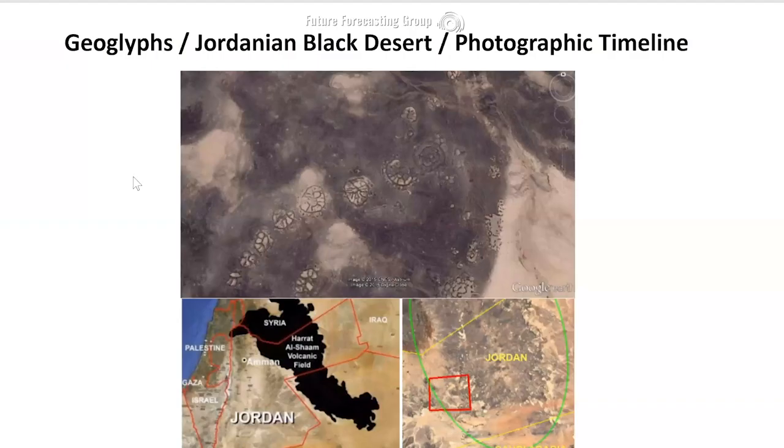So today we're going to get into a really interesting woo target. I'm going to share my screen here. This is the first time our viewers are getting their feedback. So I guess in the Jordanian Black Desert, there are these geoglyphs that look like these circular formations. And some researchers theorize that they are actually embryos.